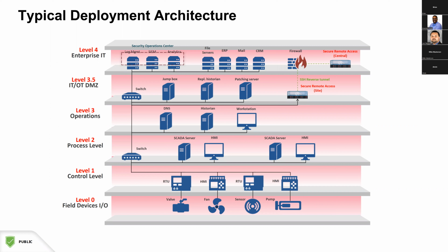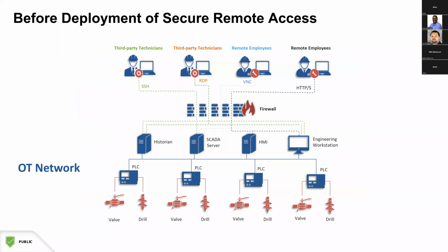The central is the connection point where the end user or the vendor would be logging in, and then it'll go through the firewall, and from the firewall it will connect back to the site. And the site is where it would give you access to the actual plant itself. That is how we're handling the true segmentation.